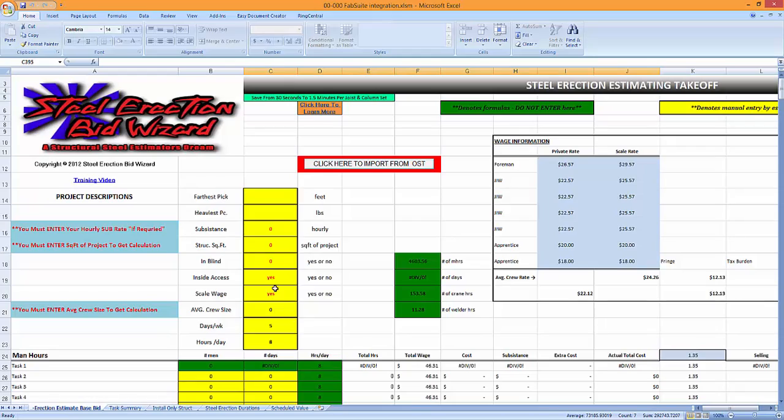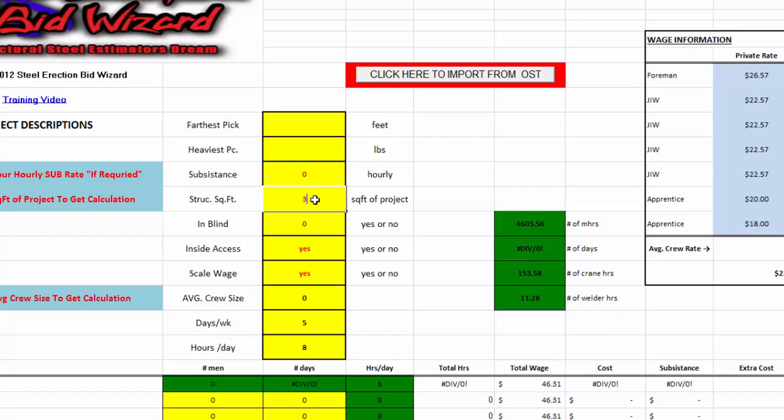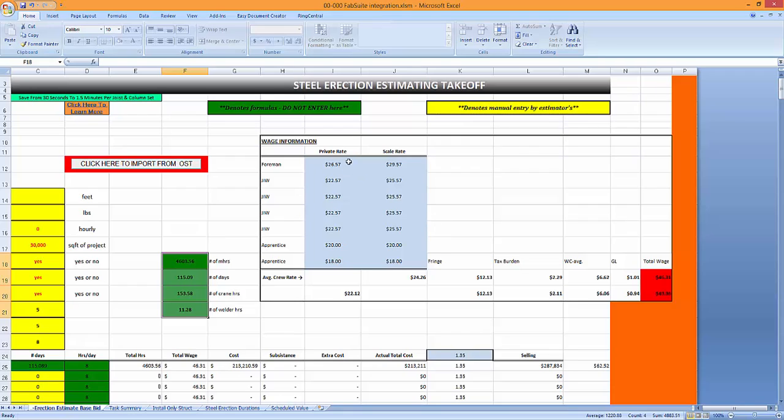We'll now finalize the equipment and project information. Here, I'll enter the size of our project at 30,000 square feet. We know that we do have some blind lifts, so I'll enter yes here. And I'll enter an average crew size of, say, 5. This information then gives us totals information based on the data. What is created, but we won't cover today, is a bid proposal, a schedule of values, and even an erection schedule bar chart for project duration information.